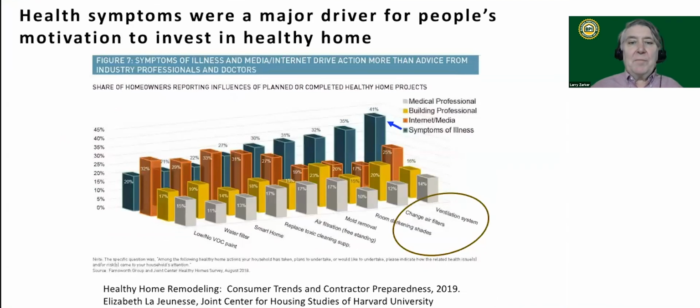Health symptoms were a major driver in consumer interest in making changes to their home. The top-ranked decisions to take action based on symptoms led consumers to consider upgraded ventilation systems, changing air filters, room darkening shades, and mold removal. Note that contractors were more influential than medical professionals in influencing decision-making. See the yellow bars compared to the gray. The red bars represent the influence of internet information on their decision-making.